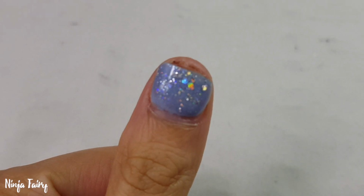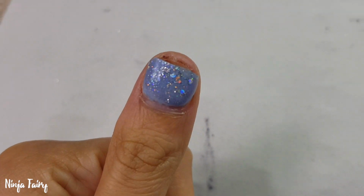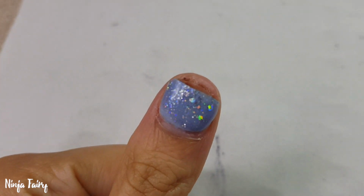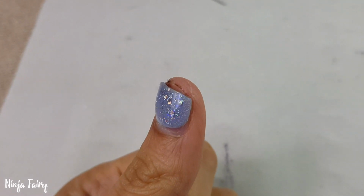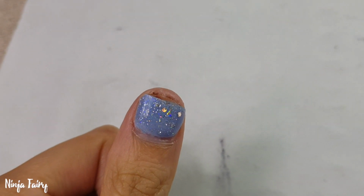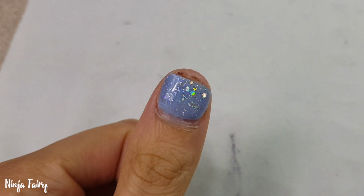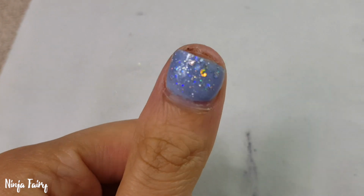Hey guys, so this is my thumbnail. It's been about 5 to 6 days since I had my little accident. So I only had a plaster on for the first day, like a full day, with the Germaline antiseptic cream, and then I took it off and allowed it to air out.